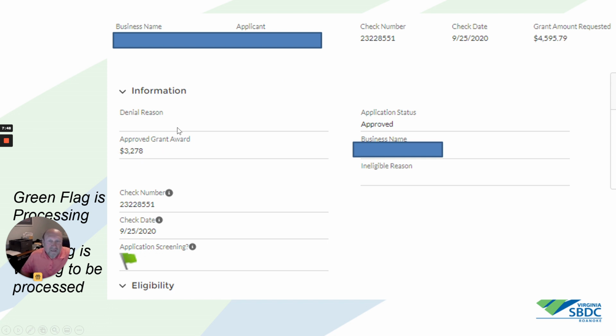I have no idea why the 100% wasn't approved. They don't give you any reason. They basically send you the money. So it's very difficult to find out anything else. So if you get the money, just take it.